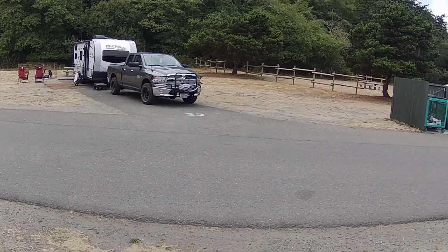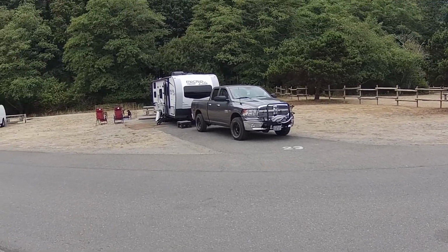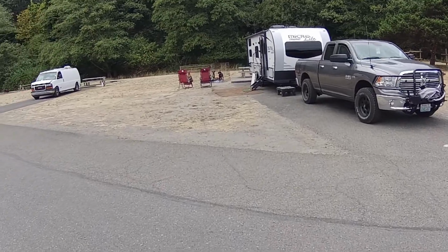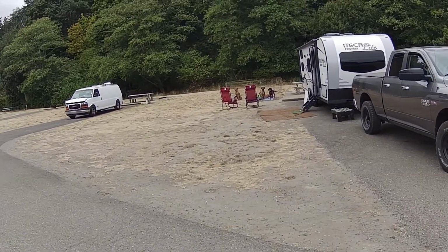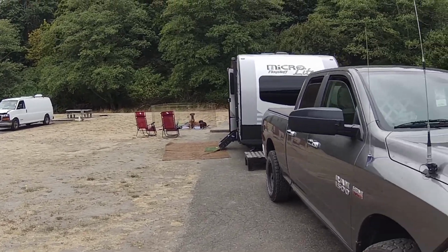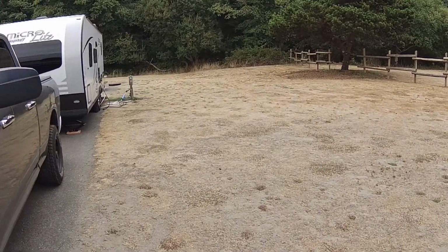Okay, here is our site number 23. Let's see, make sure nobody's coming. Cross over. I got the dogs set up in the back there. And we are right up against the hill here. Cross over here is the back side of it. Yeah, it's a really nice site.